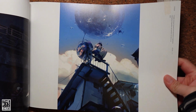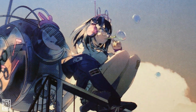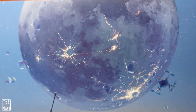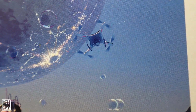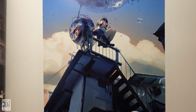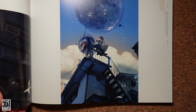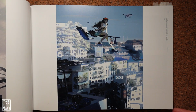Here's this other piece. I really enjoyed this because of the perspective and just the harmonious colors. Like, you can tell he had a palette, and there's not like too many colors going on. And just here's a drone. Looks so good, and these bubbles. It's like they're so simple, but it really feels like you're in the piece, and I just love the moon. I thought that was so cool. I don't know what's going on, but I really enjoyed it. This one is quite nice.